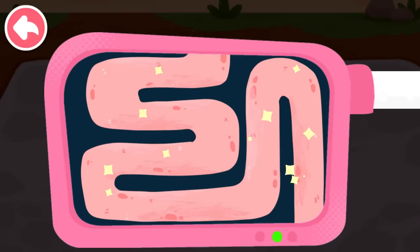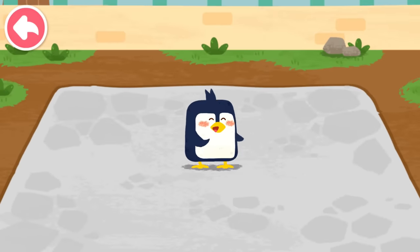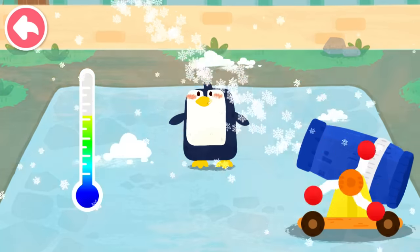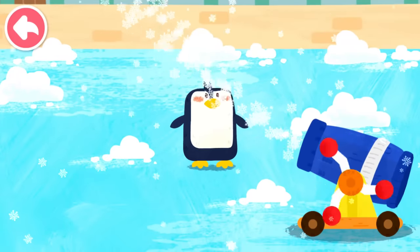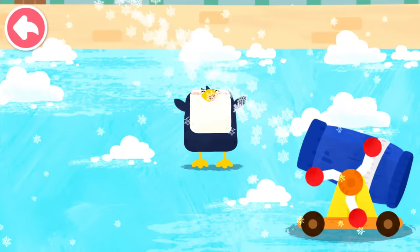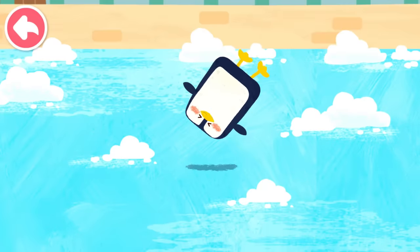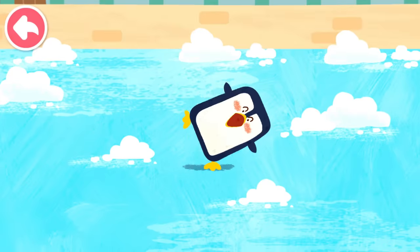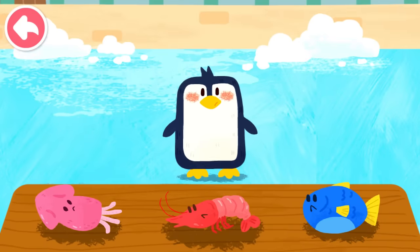Well done! The penguin loves the cold environment! Make some snow for it! Look! The penguin is so happy! The penguin likes to eat shrimp and fish!